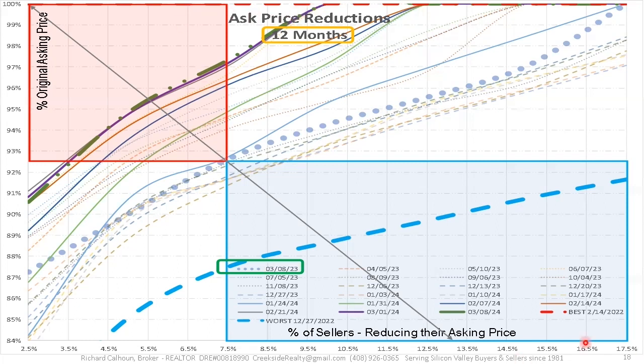So you have to come down quite a bit. And again, the reason this is on such a tight scale, I only go out to 17.5%. If I looked at the whole thing, it would be a line like the red line, basically a straight line and only moving right at the end. So I blew out the last 17.5%. So these are the 17.5% of the sellers that are doing the biggest price reduction. What does their distribution look like? And the real key is, as you go up and to the left, you're improving. As you go down and to the right, you're getting a worse market.